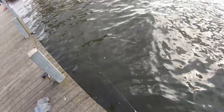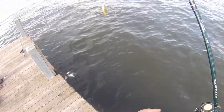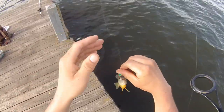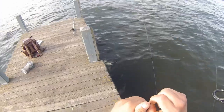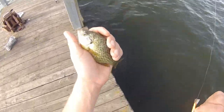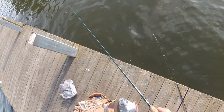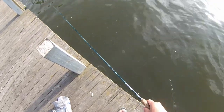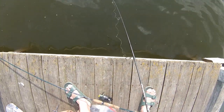Benji's leaving me, unfortunately, but we're gonna stay here and fish for a little bit longer. Maybe first fish on the jigging Rapala, and it's not a crappie. That would be a bluegill. No, that's a sunfish. Pumpkin seed sunfish. Not what we're after. I'll keep these if I catch a big one. Ooh, crappie looking at the tube. Oh, here we go. Stuff's happening, boy.